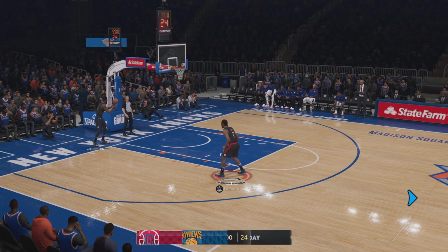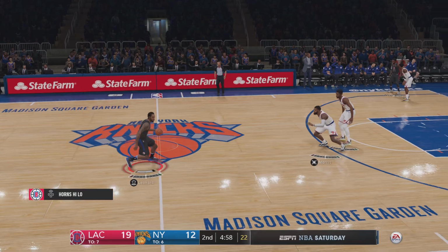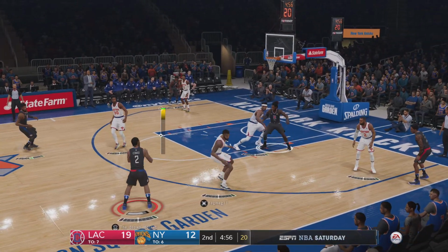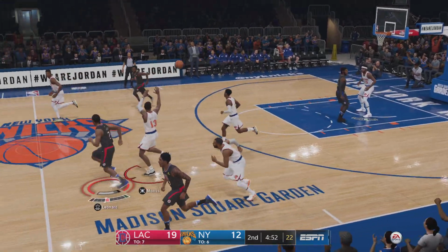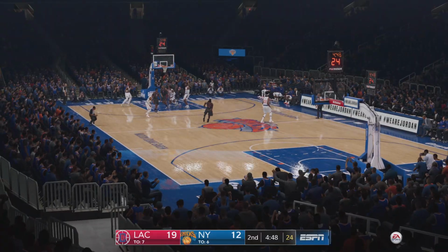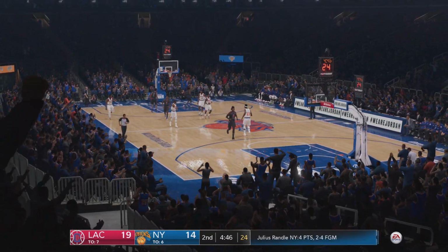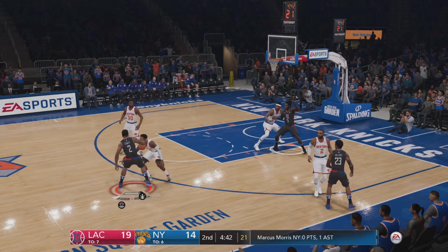Ed Cohen, Jay Williams with you as we get things started here in the second quarter. Leonard. Not that time. He misses. Great feed. Sets it up. Big finish that time for Julius Randle. I don't think I could do that on a 5-foot rim. I can, because that's my only choice.